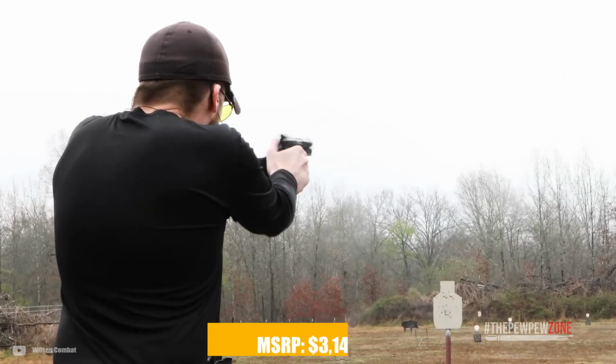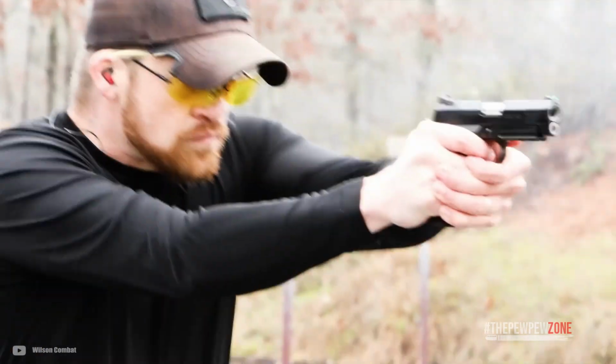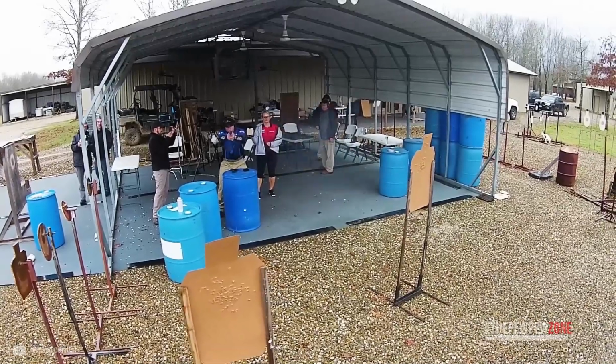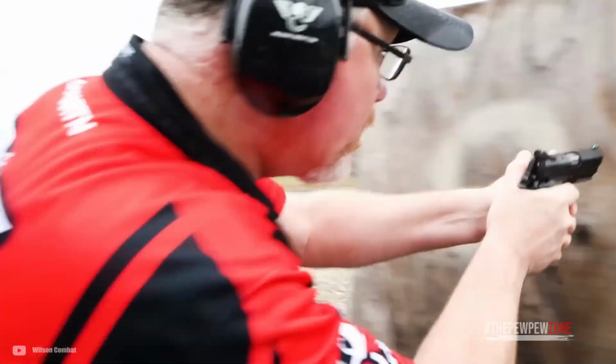The MSRP is $3,145. Now, you might want to ask why you should spend so much on a self-defense tool. The answer is simple. You do not drive the cheapest and smallest car to work, right? This is a gun that fits your needs and the needs of self-defense, and it just shows what the modern world paired with old designs can achieve.